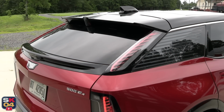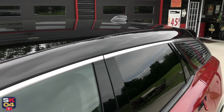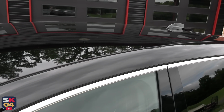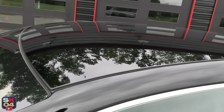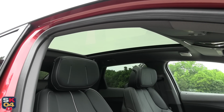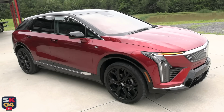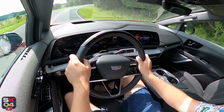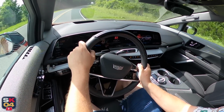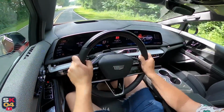This example is a Luxury 2 with the addition of the Onyx package, radiant red tint coat paint, and a black roof. The total MSRP, including destination, is $62,410. Each trim is offered with 6 colors to choose from, plus the option of the black roof. For those looking for serious performance, a V-Series will be joining the lineup for 2026, offering 519 horsepower, 650 pound-feet of torque, and a blistering 0 to 60 time of just 3.5 seconds.